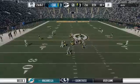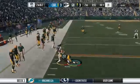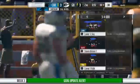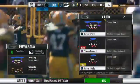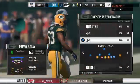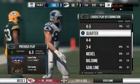Kessler throwing on second down. Completion left side to Miller. No gain that time on the completion, and it'll be third down. Got to give credit where it's due. Really nice defense on that play. The pitch and catch was successful, but not any run after it.